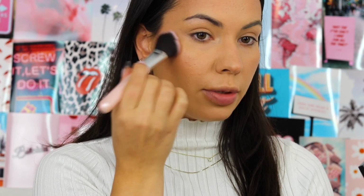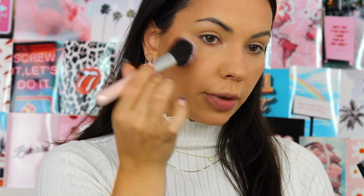I used to put it directly in the center, but I've kind of adapted and followed trends and realized that placing products higher up on the cheekbone gives that visual of a facelift or a cat look. So I like that vibe and we're gonna do that today. So I'm just gonna place a little bit on the top of my cheekbone and drag upwards.